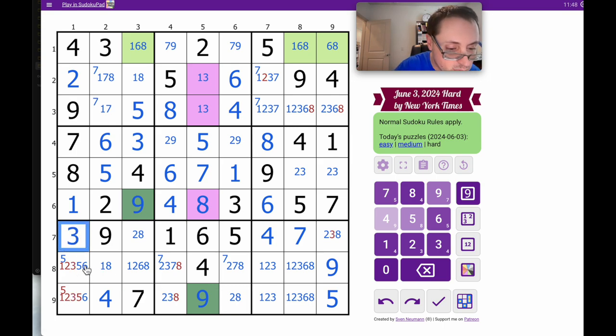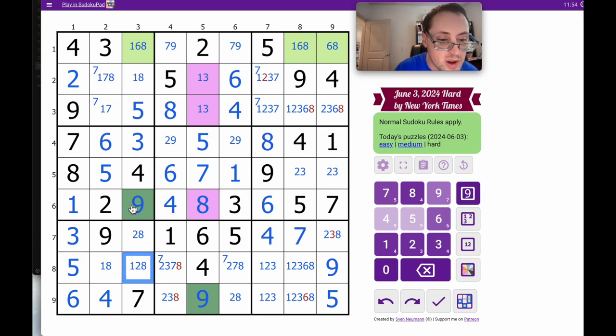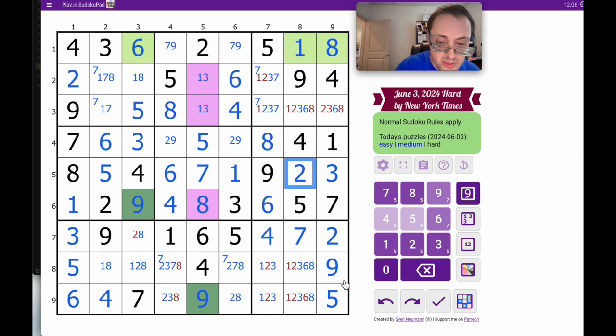2 in column 1 resolves with 3, 6, 5. Leaving me with 1-2-8 triple in box 4, or 7 in column 3, which places the 6. Resolving the triple in row 1. Yeah, I think I have enough to go on at this point. These are 1 and 3, so these can't be 1 or 3. This is an 8. That's forced to be a 6.